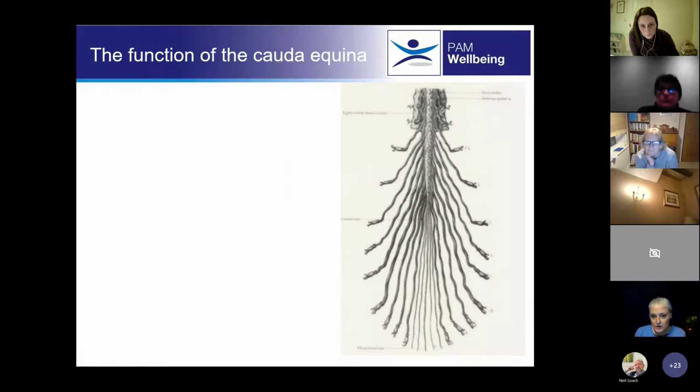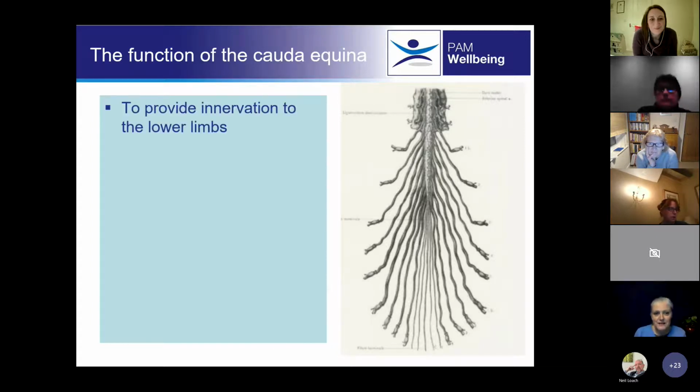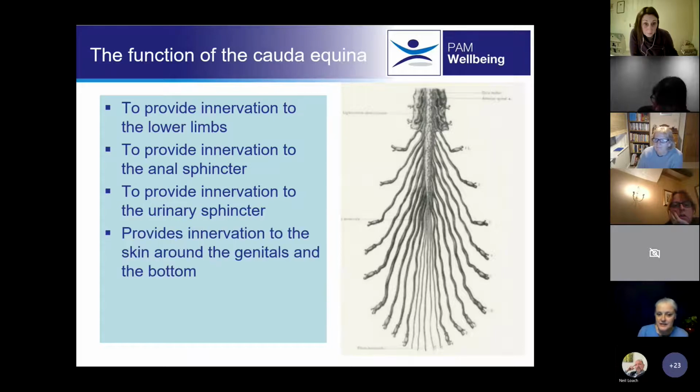Here's the lovely Cauda Equina drawn out again. What's its function? It looks a bit spooky, that one on the right, doesn't it? It reminds me of some sort of strange sea creature, something you might find in the depths of the sea, that they're going to say, oh, we've discovered this new strange creature. So the function is to provide innervation to the lower limbs, to get our muscles to activate and to help us to walk. To provide innervation to the anal sphincter. To provide innervation to the urinary sphincter. To provide innervation to the skin around the genitals and the bottom, and sexual function.